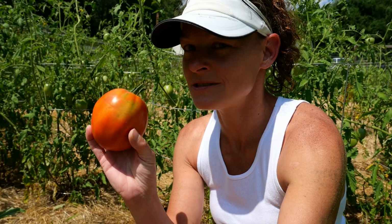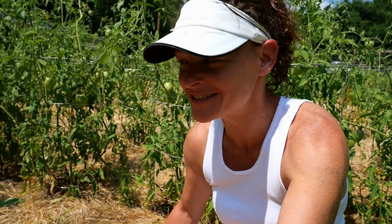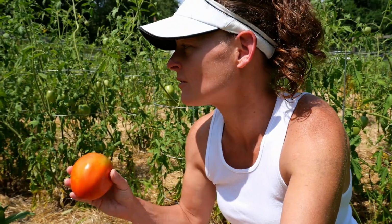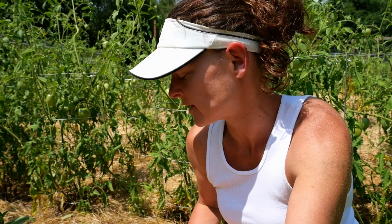First tomato of the season. You know what that means? It's on. The work is on. There's a few others out here that are starting to go, but I really like to let them ripen on the vine if at all possible. So I'm just gonna leave them. They'll probably be ready tomorrow or the next day.